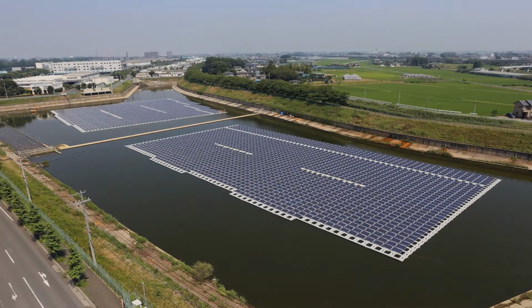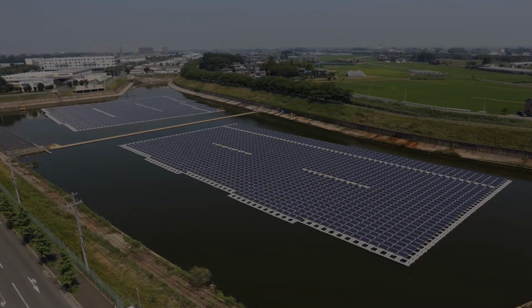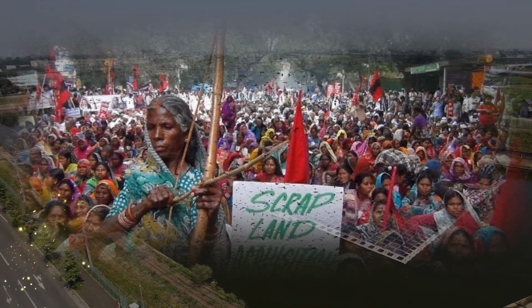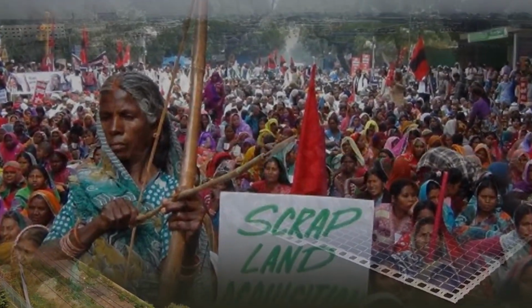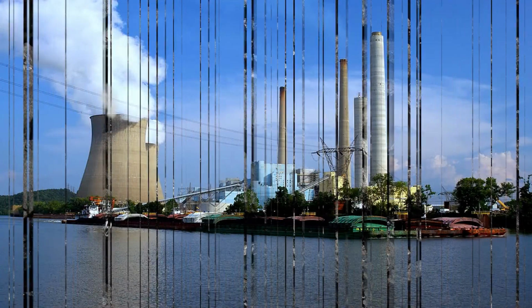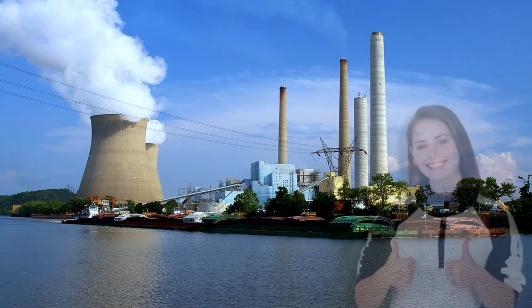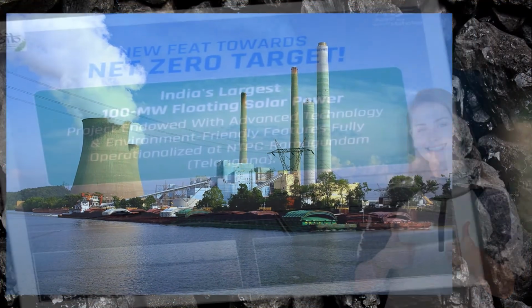Moreover, there is a minimum land requirement in case of the floating solar farms. It eliminates the cumbersome land acquisition process for installing photovoltaic panels. Solar plants enable us to avoid the consumption of polluting coal. This project will help us reduce carbon dioxide emissions by up to 0.21 gigatons per year.